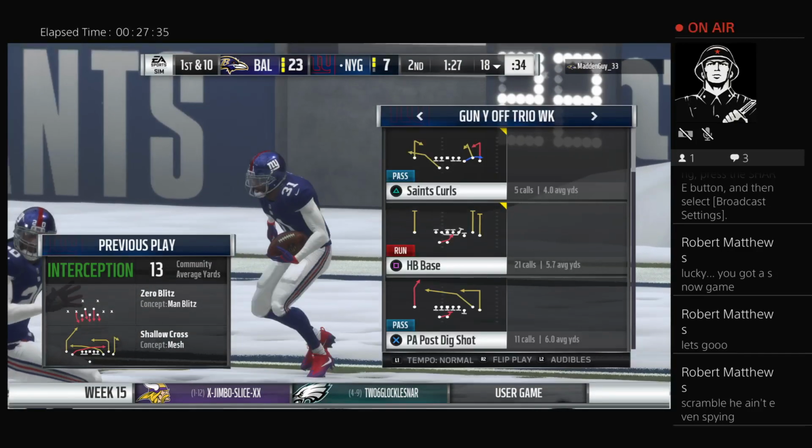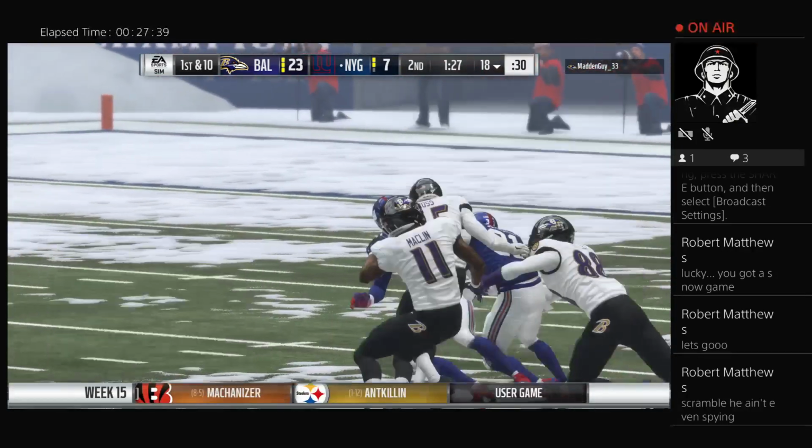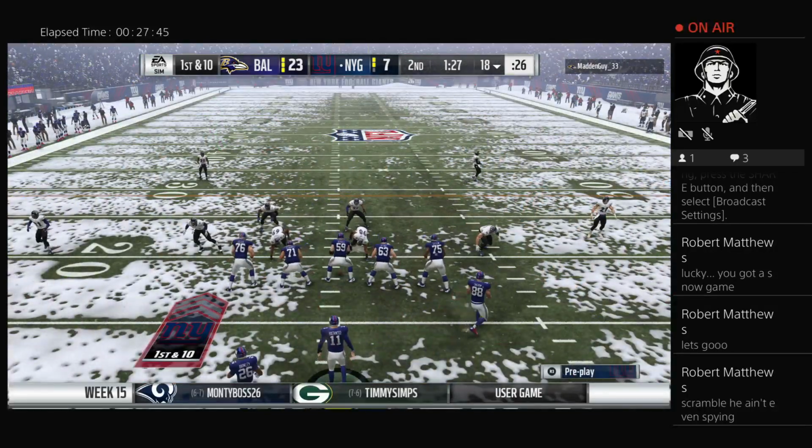Well, if you go by the numbers, you'll find as the temperature goes down, so does the passing efficiency. And now that we're in December, even the routine throws are going to be harder for the quarterbacks. And this one, it winds up getting picked off.